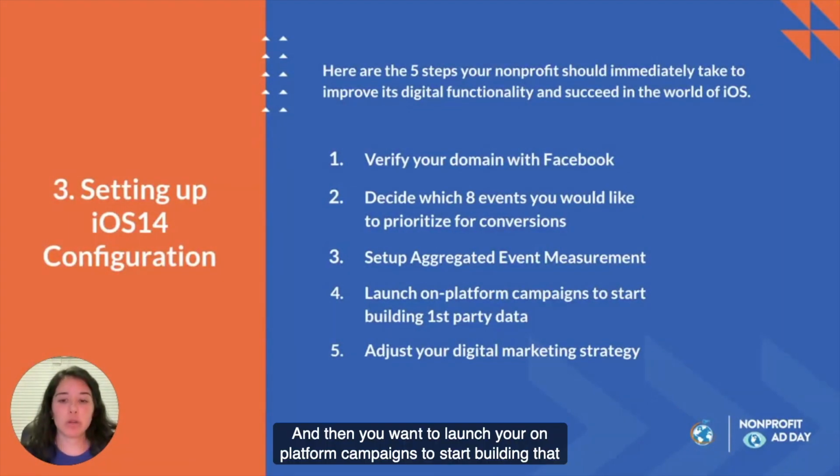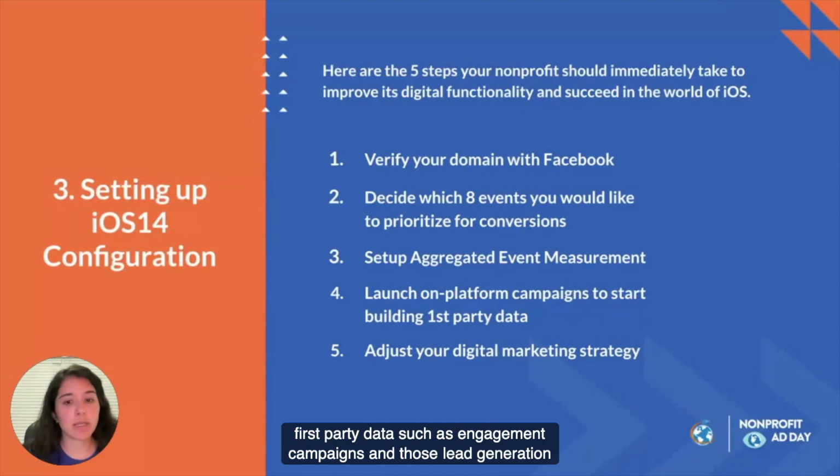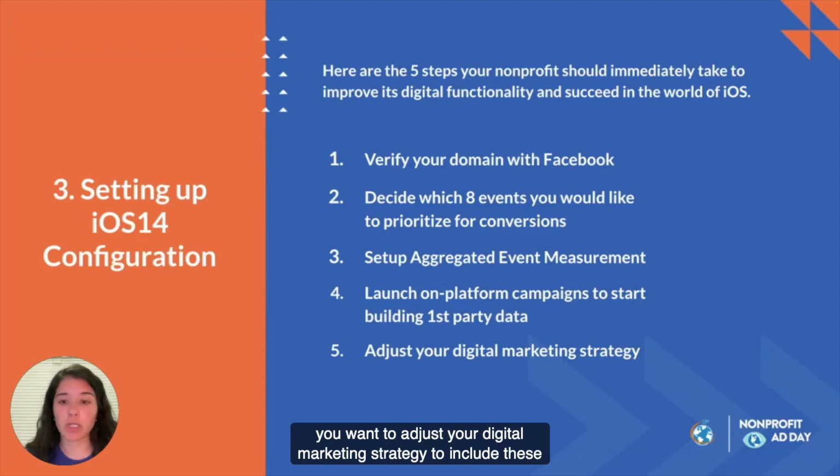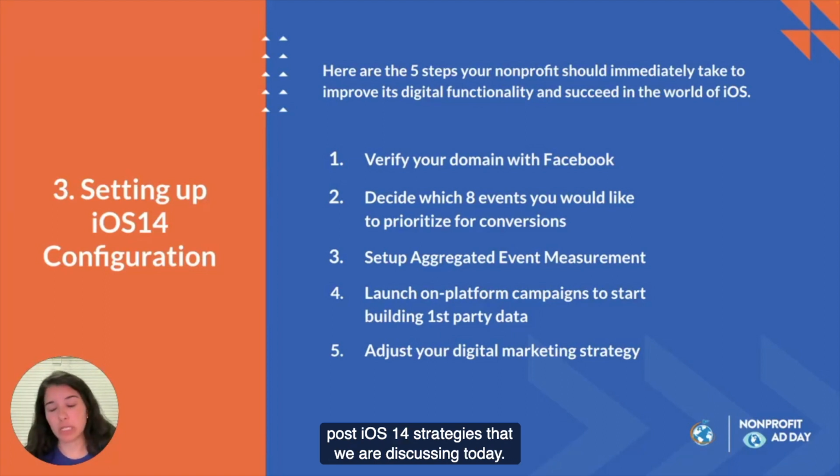And then you want to launch your on-platform campaigns to start building that first-party data, such as engagement campaigns and those lead generation campaigns. And then lastly, you want to adjust your digital marketing strategy to include these post iOS 14 strategies that we are discussing today.